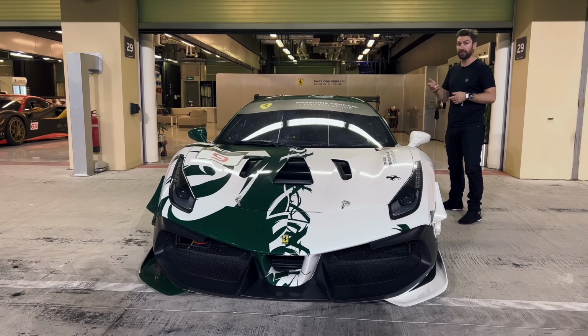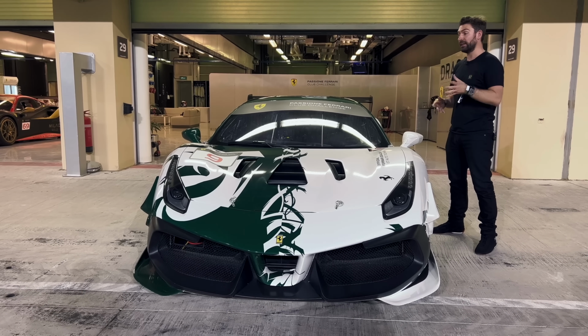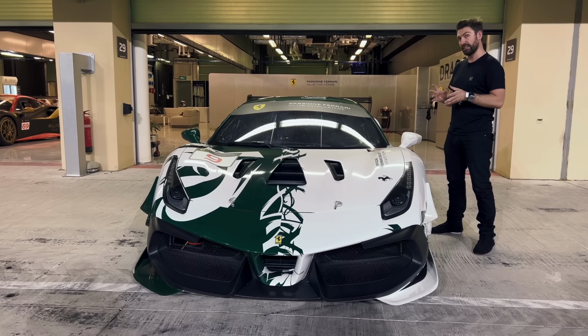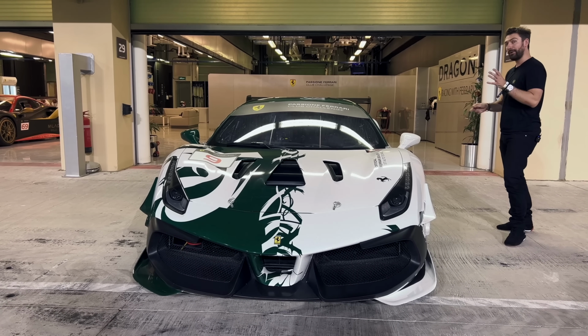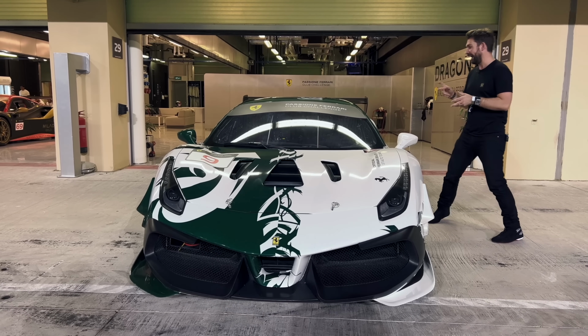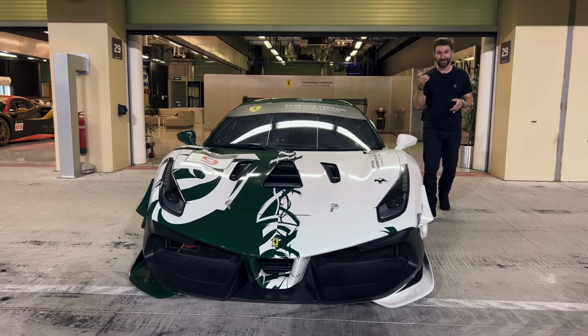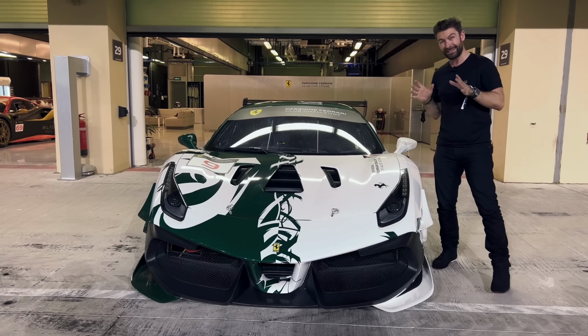It's a 3.9 litre turbocharged flat plane crank V8 developing around about 670 horsepower-ish. So the power to weight ratio is fantastic. It has a huge amount of torque, and in a minute when we take you on board, you've got to listen to the way this thing works its way down the gearbox. It is something to behold.